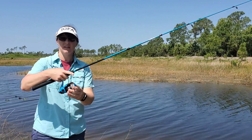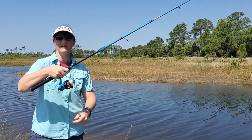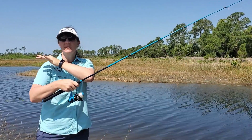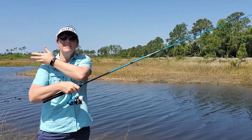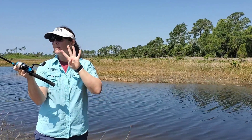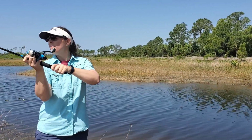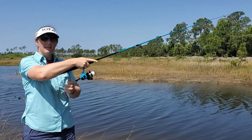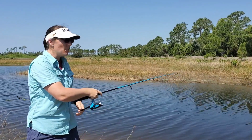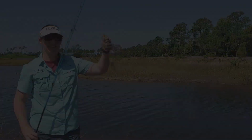So to make a cast, step 1, hold the line to the rod. Step 2, open the bail. Now step 3, when you bring it back, you have to look behind you for safety to make sure you're not going to hook anybody or anything. So step 3, bring it back while I'm looking back there. And step 4, we're going to release it forward and let go of the line. Ready? Last step, I close this bail and then I reel in that worm. And that's how you make a cast.